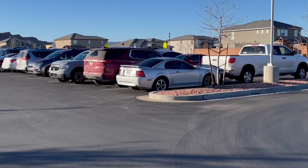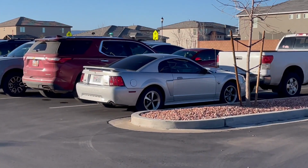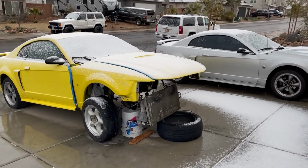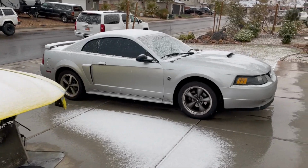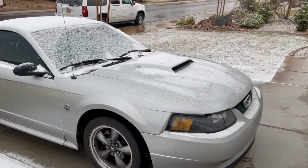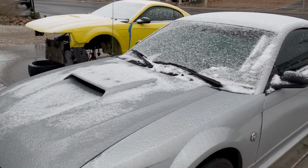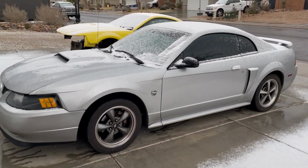And then the next day I went to the boys' school. Nice to have the GT to take places like that, running errands. And it actually did snow a little bit on the cars. Now, this snow isn't too bad. It was gone within a few hours, and they don't salt the roads here, so no big deal. But interesting to see the GT with snow on it.